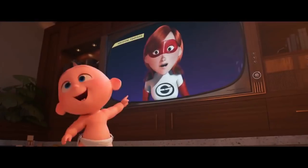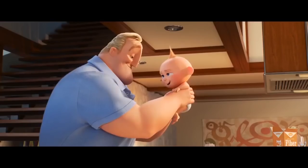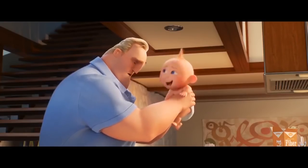Here's a quick clip of Jack-Jack watching TV, recognizing Elastigirl, even in costume and 20 years younger. I assume she's in the news now because she's debuted as an on-screen super once again. But maybe this takes place another day. And here, Jack-Jack is interacting with Bob and revealing his superpowers, or so I presume.